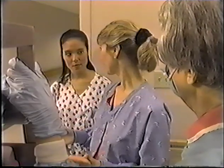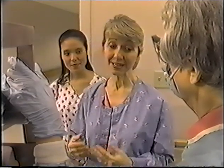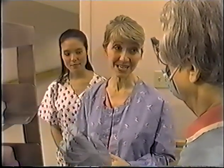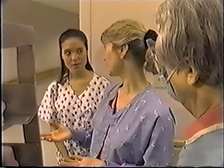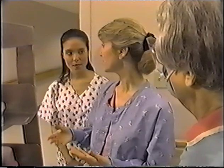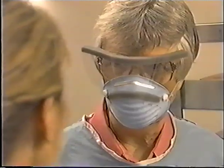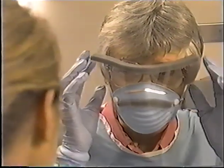PPE must be appropriate for the task you're doing. That means that you should wear as much or as little as you anticipate you'll need to keep blood and other infectious materials from coming into contact with your skin, your mucous membranes, or your clothing. So, if you're delivering food trays, you don't usually need protective eyewear and a mask and a gown and gloves.